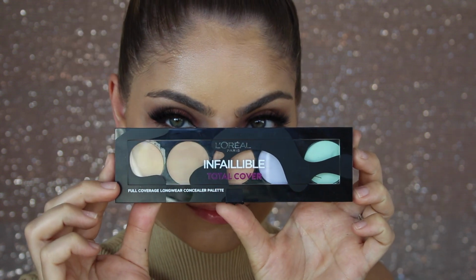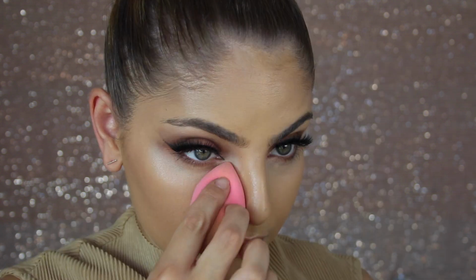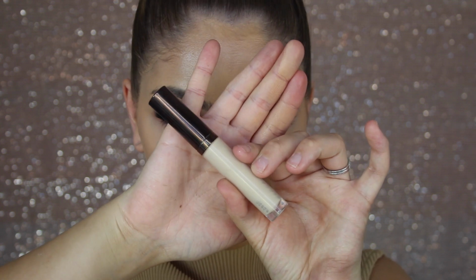So next I'm correcting my dark circles. I have been obsessed with this L'Oreal Infallible Cover Concealer Palette. I took the salmon shade and applied a little bit of that to counteract my dark circles. You don't need too much of this, it's absolutely amazing.